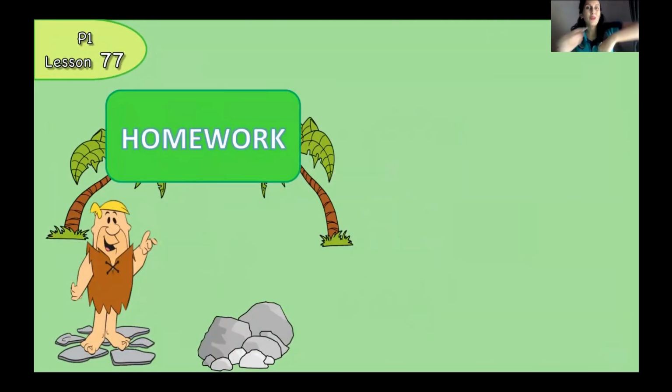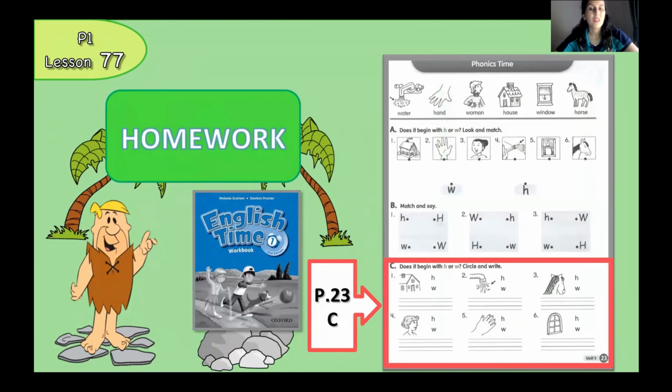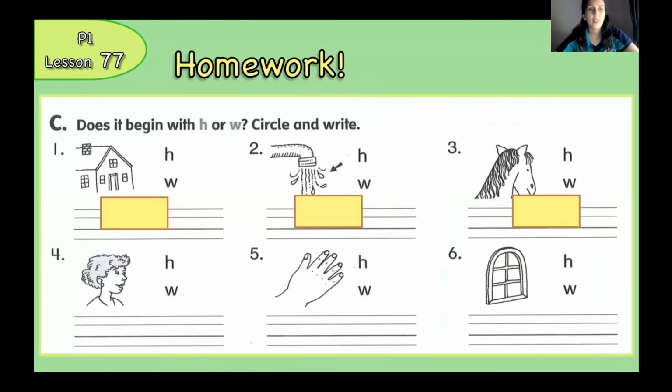Okay, you did such a great job. So, I want to give you homework. It's your homework time. We need your workbook. Please open page 23. Now it's time for activity C. You have to decide, does the picture begin with H or W? Circle and write. So number one, have a look at the picture first. Do you know what's this? House, yes. So you have to circle the beginning letter H. And then I want you to write the word to check the spelling. House, H-O-U-S-E.